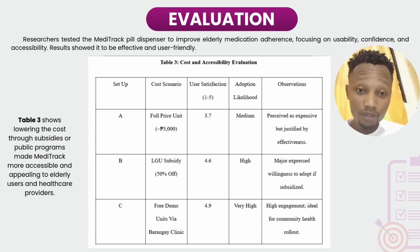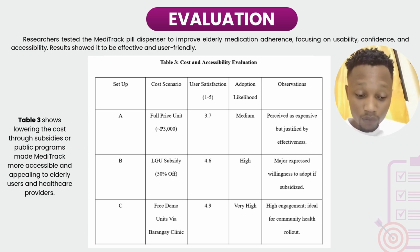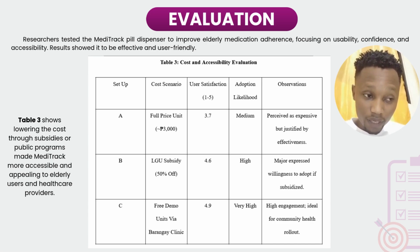In table 3 is the cost and accessibility evaluation. The setup is A, B, and C, and we have cost scenario, user satisfaction, which is 1 to 5, adoption likelihood, then observations. In setup A, the cost scenario is full price unit at 3000 peso, user satisfaction is 3.7, adoption likelihood is medium, then observation: perceived as expensive but justified by effectiveness.